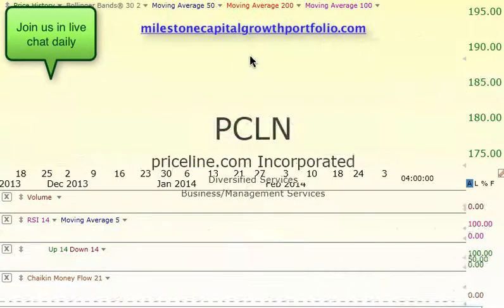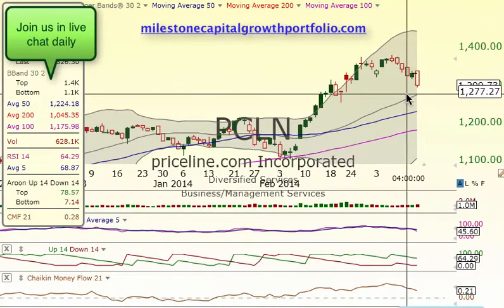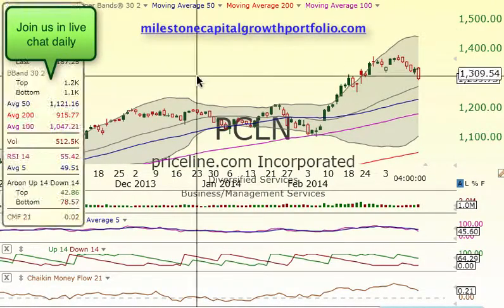PCLN, anywhere from 500 to 700% from this quad top call in the chat room, and now it's coming down to the middle Bollinger Band. See what happens next to that. So PCLN did really well.